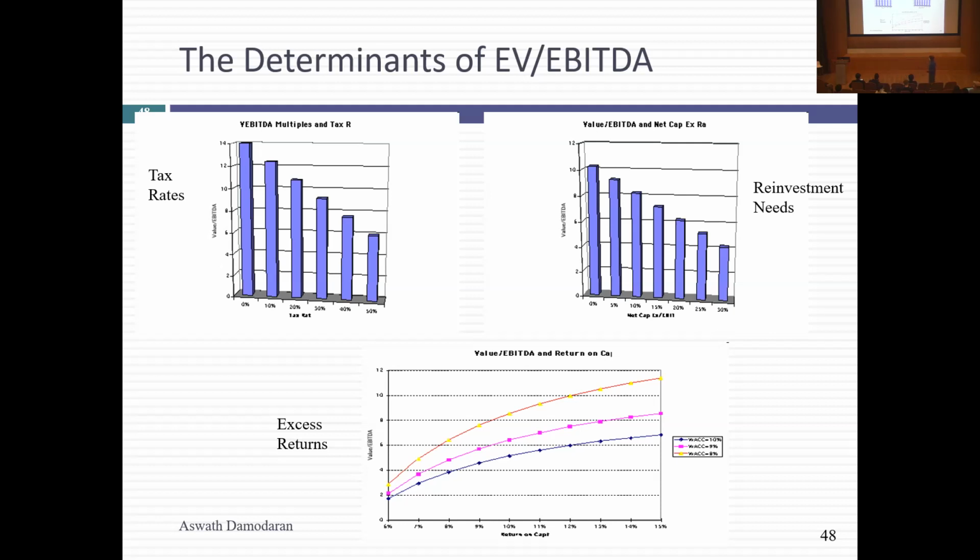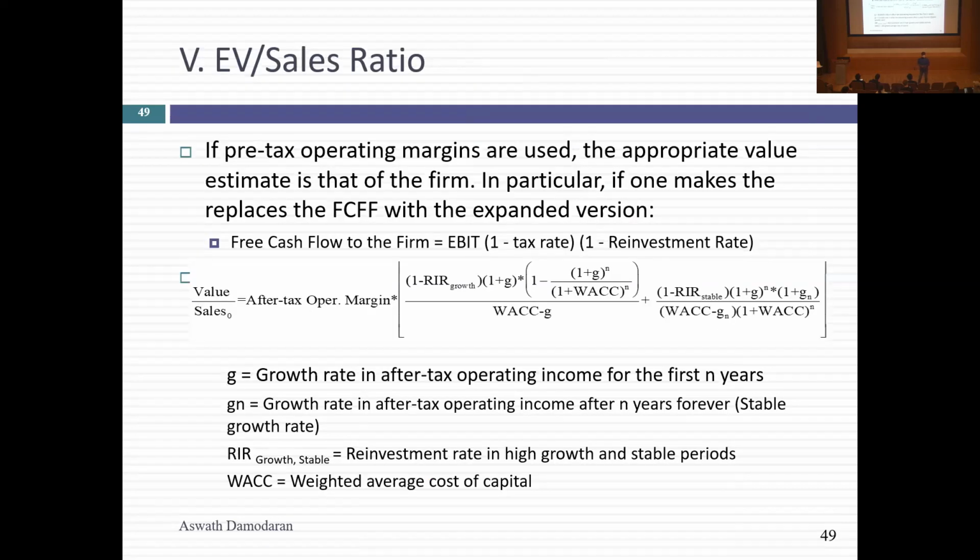Or if you want to frame it differently, the higher the return on capital I can make on my projects, the higher the multiple is going to be because I need to reinvest. Now, again, think of this as questions you can ask now. It's not about mechanics or equations. It's about asking the right questions.